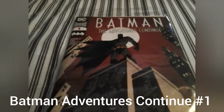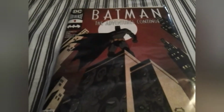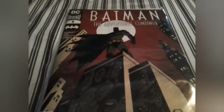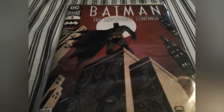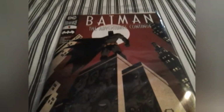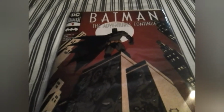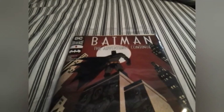Okay, so next we have the Batman Adventures Continue. Back in the 90s and 2000s, you had the Batman Adventures, and basically this comic series is based off the TV show Batman: The Animated Series. I actually have all the issues in a graphic novel, which is why I didn't collect them. This comic series was pretty popular, but they stopped it after about 3 years.